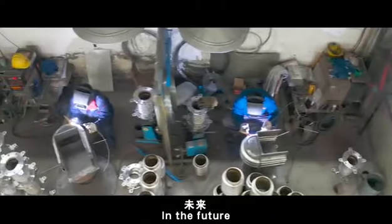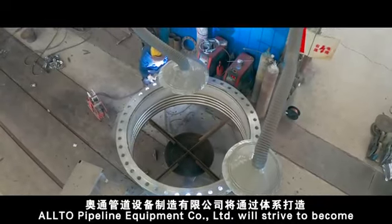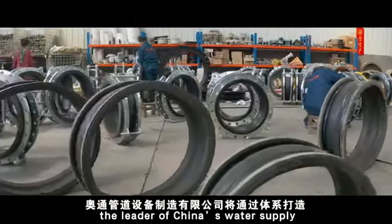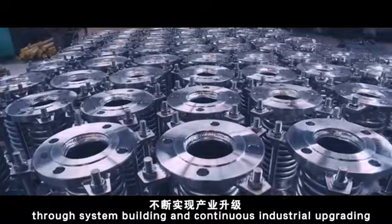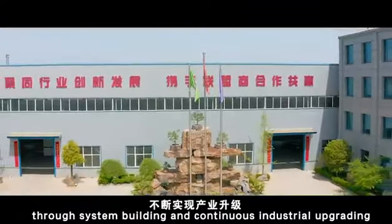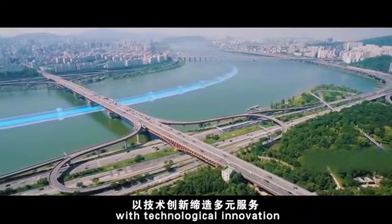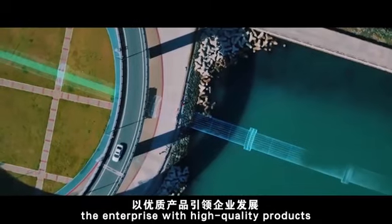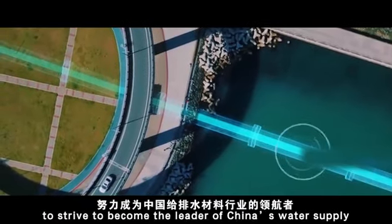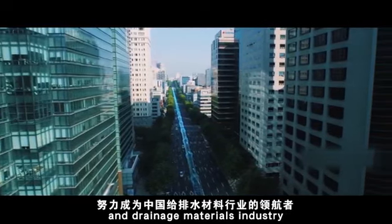In the future, ALLTO Pipeline Equipment Company Limited will strive to become the leader of China's water supply and drainage materials industry through system building and continuous industrial upgrading. The company will create diversified services with technological innovation and lead the development of the enterprise with high-quality products to strive to become the leader of China's water supply and drainage materials industry.